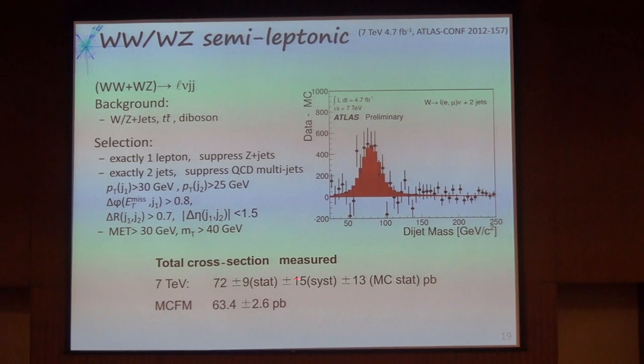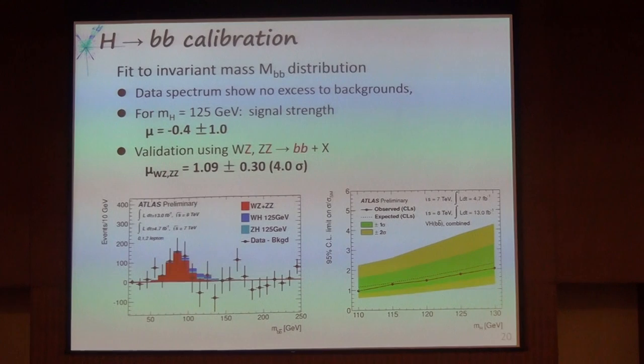The combined measurement still has a very hard chance. This is a matter of uncertainty. This is with the 7 TeV data, and look at the match with data. I would say with 8 TeV, the result will be much better in terms of this uncertainty.